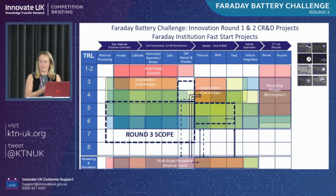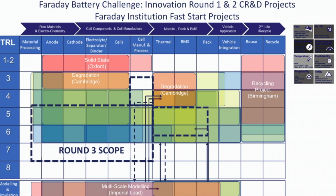So just to bring this back up again as a visual representation of where we're looking to support the technology. In terms of the cell materials, we're really looking to pull through to higher TRL. We've got a lot of earlier TRL work going on in that area and want to support companies taking that closer to market. We want to support the cell manufacturing and processes, and also the thermal BMS and module, because there's a lot of gains to be made in terms of scaling technology around developing processes for module and pack assembly, and the technology around creating those.